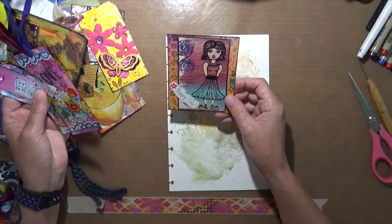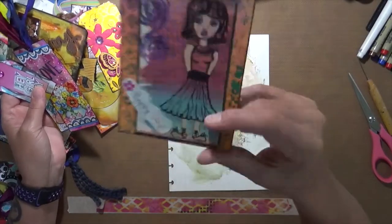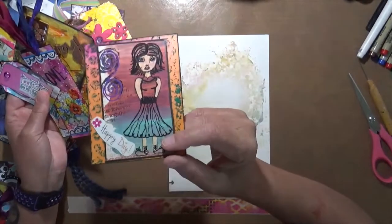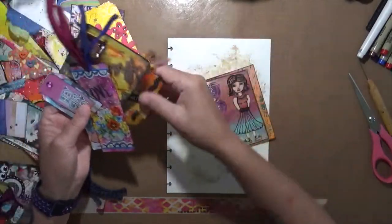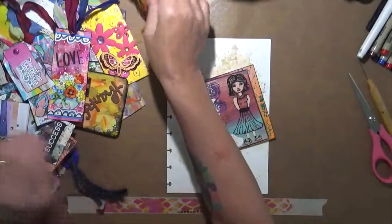Oh, my gosh, she's ugly. Look at her. Oh, well. She looks like she may end up in the book. But yeah, so that's what I'm going to do.